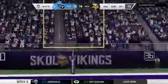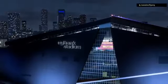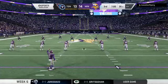And this one is right down the middle. So we've reached halftime here in Minnesota with the Vikings on top. As we'll send you down to Orlando, we check in with Jonathan Coachman for our EA Sports Halftime Report. Coach.